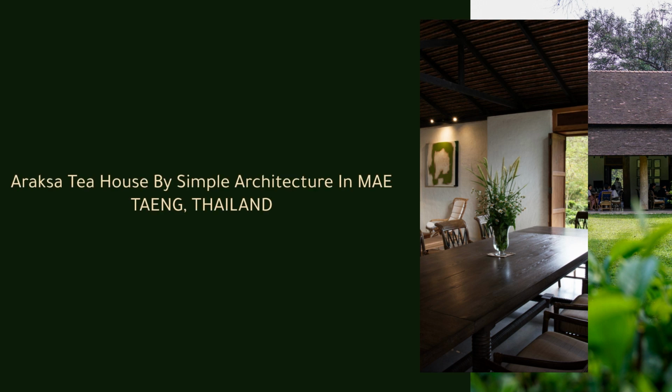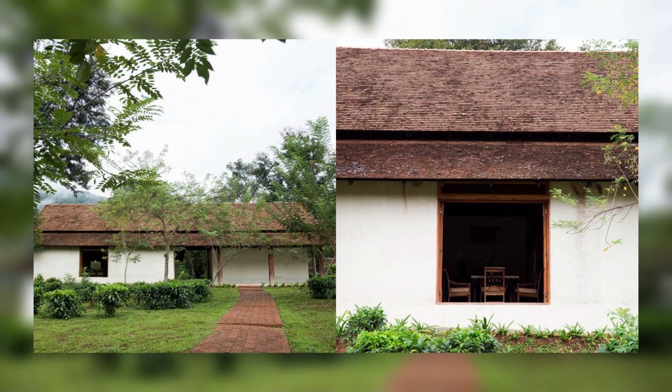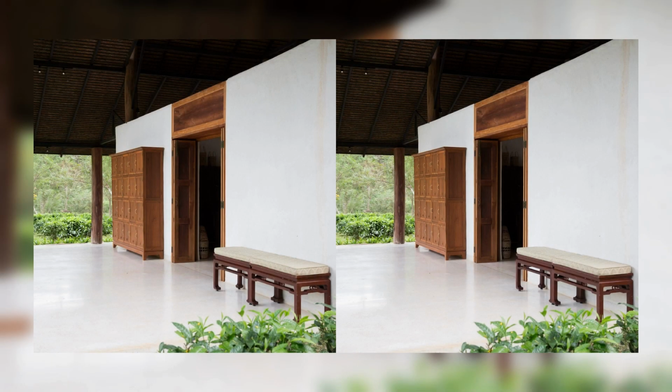Araksa Tea House by Simple Architecture in Mae Tang, Thailand. About: Araksa Tea Garden is situated on the foothills of the rich forest of Mae Tang, Thailand. This boutique tea garden produces high-quality organic tea. The site is one of the oldest tea gardens in Thailand.